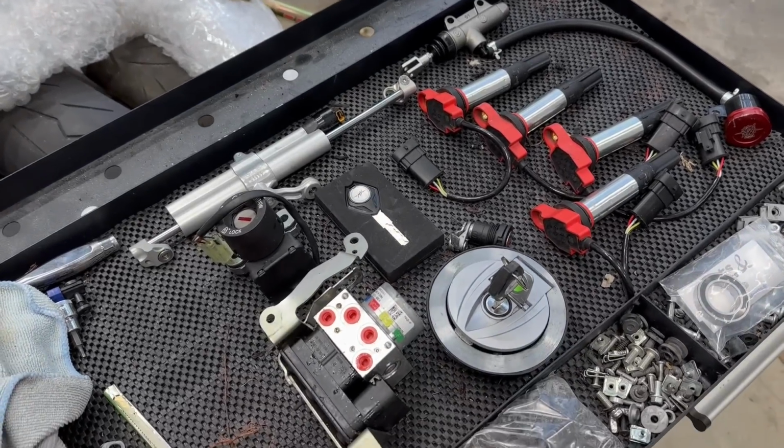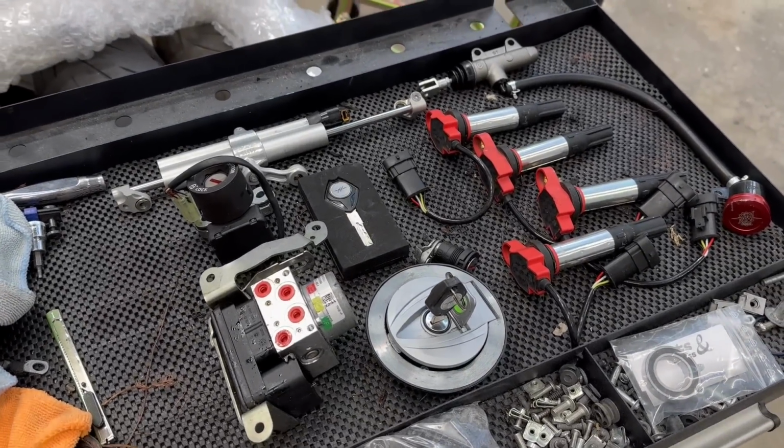We're back to work on the burnt Brutale. We are starting off on a good note. We have a ton of key components for the Brutale, and all of these components are very expensive, but I found them on eBay from a seller, Moto Parts.